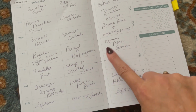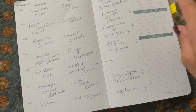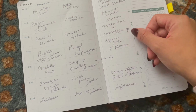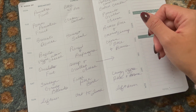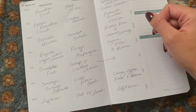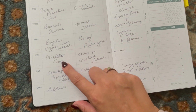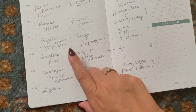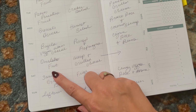And then for dinner, we're doing Cajun rice and beans. And then for my husband's, I'll do smoked sausage on the side. We have some bison sausage in the freezer. I think we bought a fourth of a bison for the year, so we have plenty in there, and we'll just add that to the rice. And then for Friday, we're going to do omelets and fruit. When the kids do omelets and eggy things, I just do toast, like a savory toast or an avocado toast.